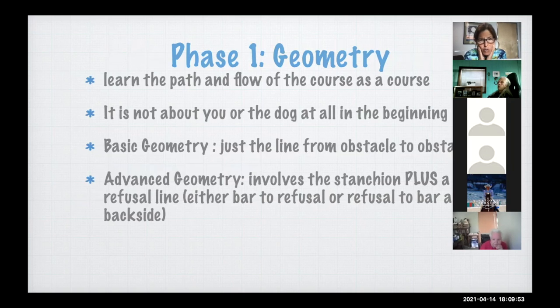So phase one, when you have that course map and after you've done the Easter egg hunt at class for the numbered sequence, phase one is about the geometry. That's why you're looking at the course map. So you want to learn the path and the flow of the course as a course. When I say that, I mean not as an indicator of your training skills, or a reference to if you're feeling good about running that day physically. It's not the time to make decisions about turn cues. It's just to look at how that particular geometry could flow the best. I'll explain more about that later. It is not about you or the dog at all in the beginning. It is just the geometry.